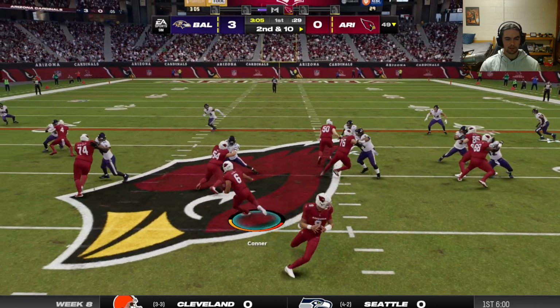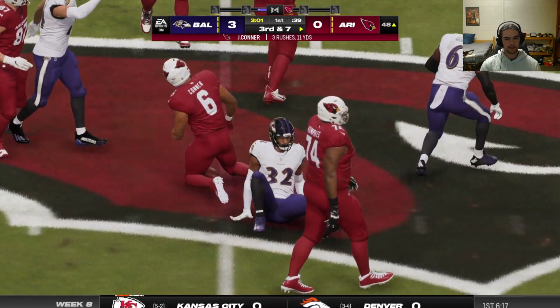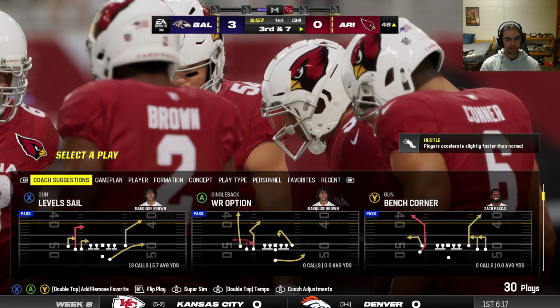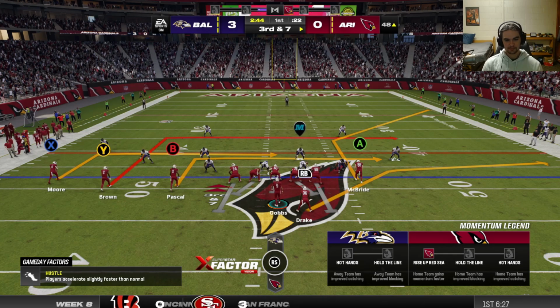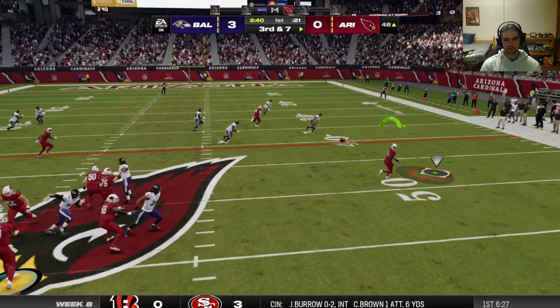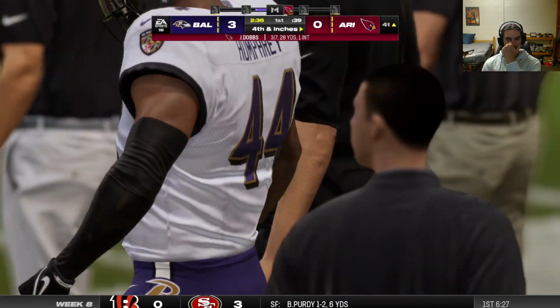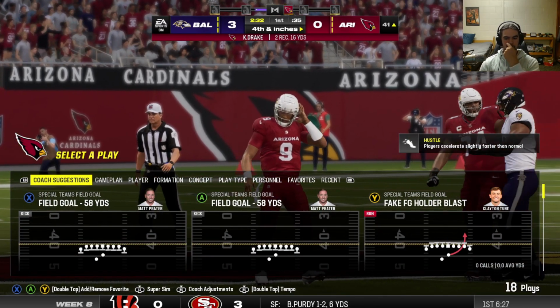2nd down and 10. Let's get a run. James Conner gets a few yards there. He is not worth paying $10 million right now. I can tell you that. 3rd and 7. Let's hit Drake. Come on, stretch for the first. We're going to say 4th and inches at the 41. How far of a field goal is this? 58?